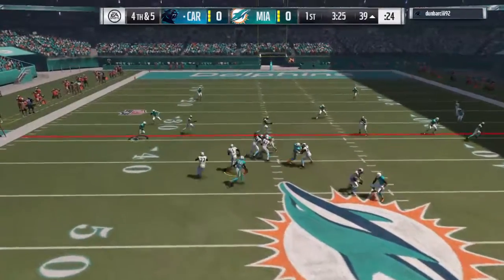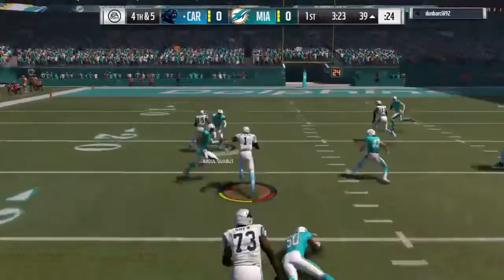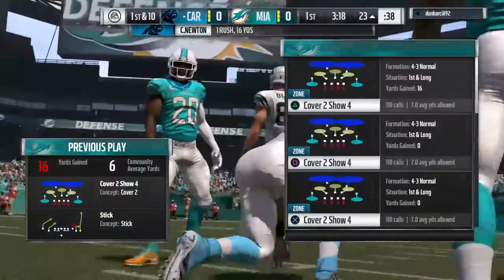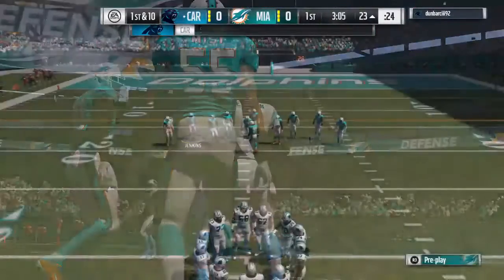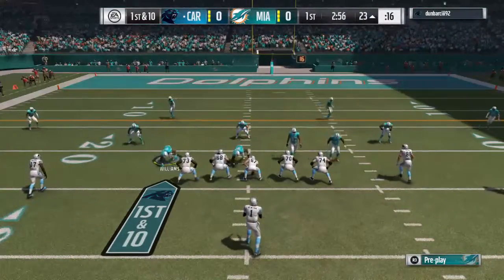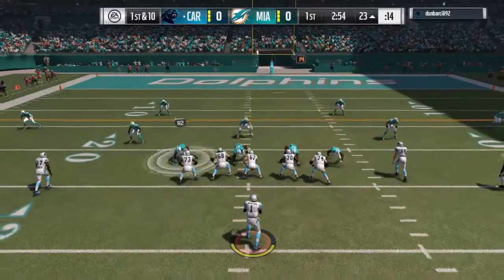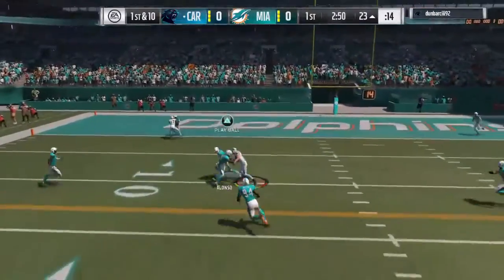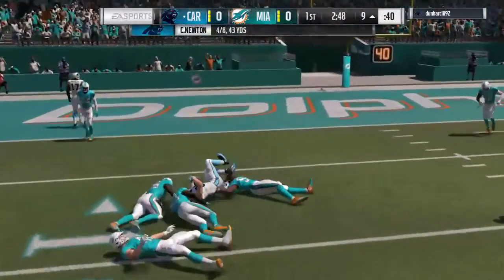They snap it to Newton. Out to his left. And he's going to get the first down as they bring him down at the 23. That'll be a gain of 16. And they're able to pick up the conversion here on 4th down. Newton on first down. That is caught right at the 10-yard line.